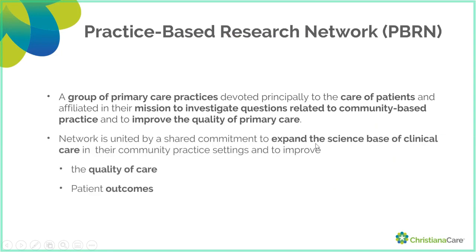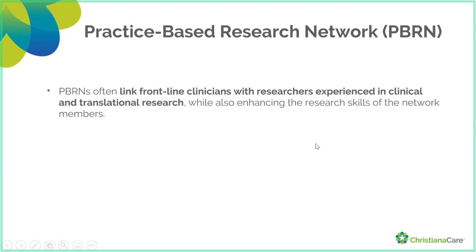It's united by a shared commitment to expand the scientific base of clinical care that they do in community practice, and to improve both the quality of care and patient outcomes. PBRNs often link frontline clinicians, primary care docs, and nurses and PAs, etc., with researchers who are experienced in clinical and translational research, while also enhancing the research skills of those clinicians.